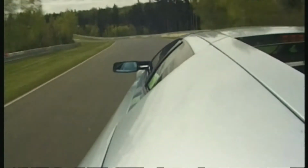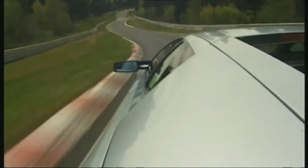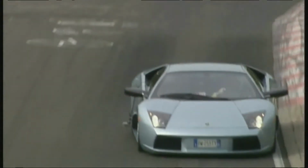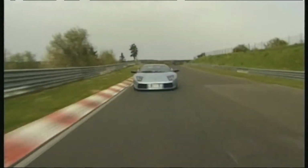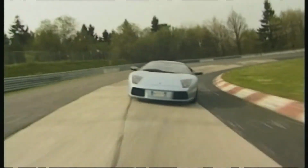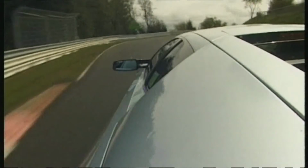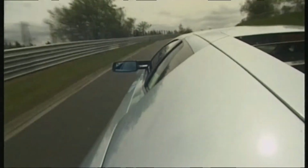Just a little later comes the crest at Pflanzgarten. Here, every car becomes light and starts to skip. With 189 kilometers per hour, the well-configured Lamborghini masters this passage 2 kilometers per hour faster than the Porsche GT2 again. The lap time is 7 minutes 52, just 6 seconds outside the record time for series sports cars.